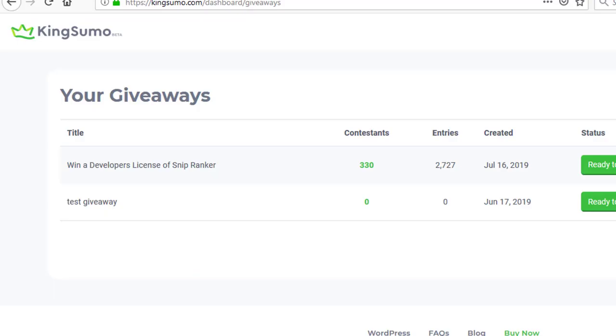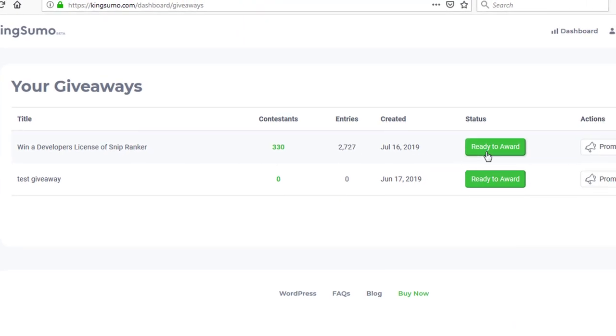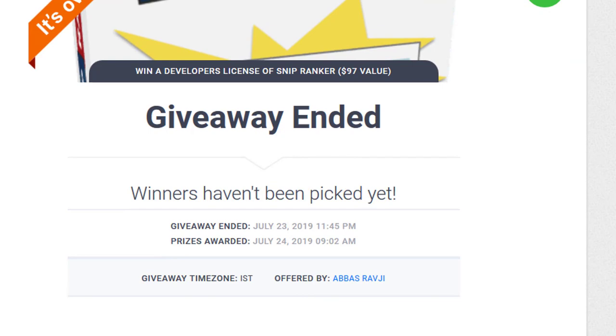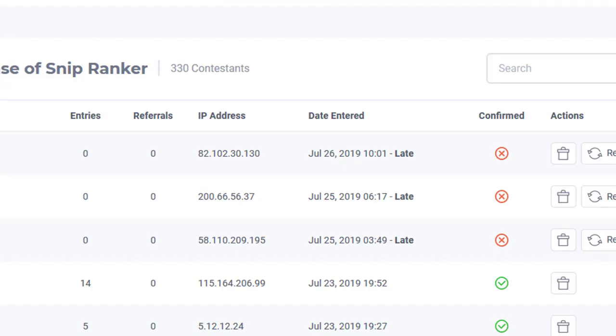Okay, so let me go over and pick our lucky winners. I've never used this before, guys, so please bear with me. It's the very first time I'm using this as well. I've never actually clicked this, but I'm going to click on ready to award. The first thing I should do is remove myself, because I opted in for this myself, as you can see down here, as I wanted to see how it worked.